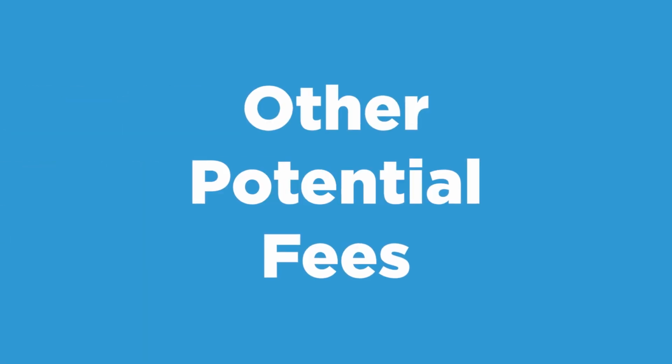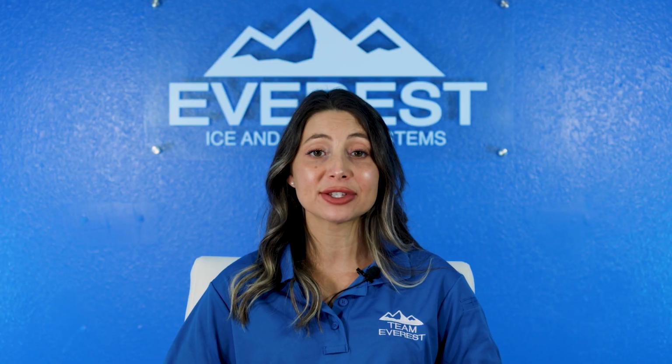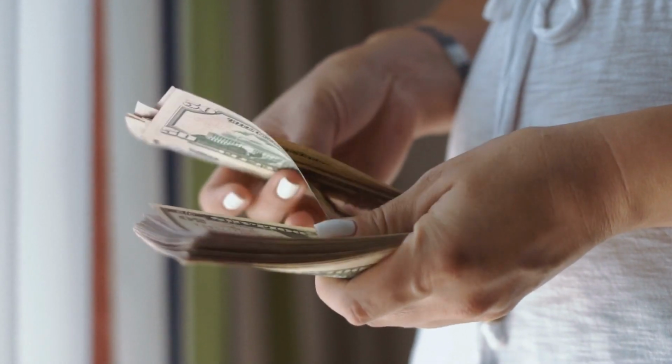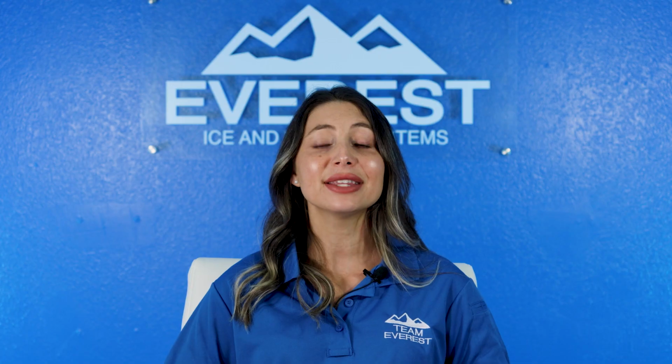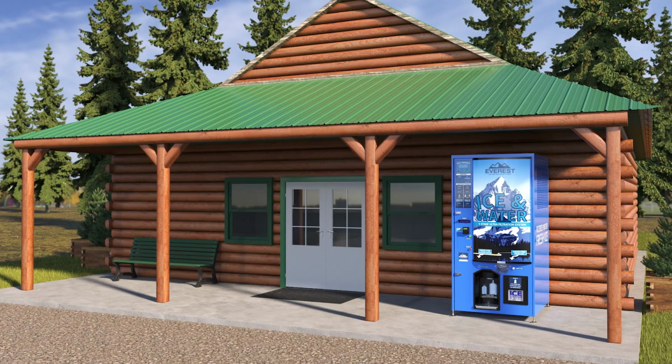Other potential fees. One thing you should be aware of is that there might be some other fees that you'll need to cover. These fees include things like plot rental and your share of the water and electricity your machine uses. Fortunately, these are minor in the grand scheme of things. That doesn't mean you should ignore them though. Rental prices can be quite high depending on where you want to position your machine. Be sure to negotiate a deal that's fair for both parties.